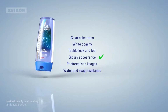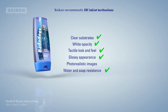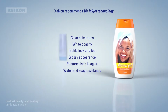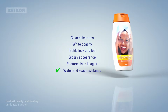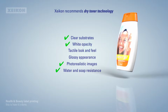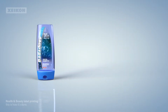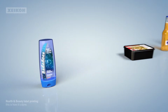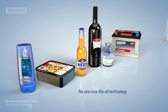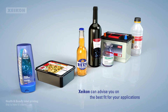For high-gloss, tactile, water and soap-resistant labels and the best results on clear substrates, Xeikon recommends UV inkjet. For water and soap-resistant photorealistic images that look great even on clear labels, Xeikon recommends dry toner. You see, there's no one-size-fits-all technology, but we can advise you on the best fit for your applications.